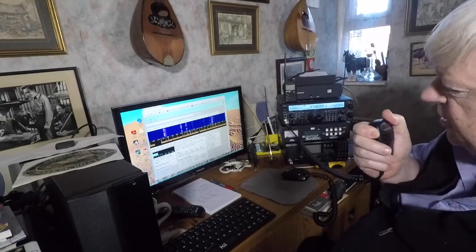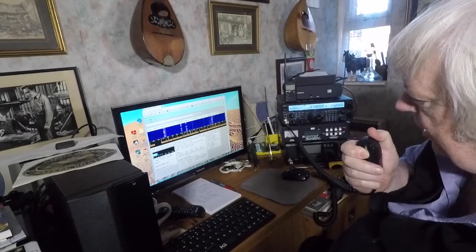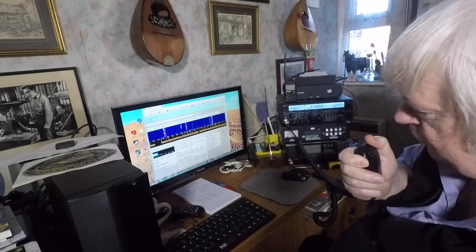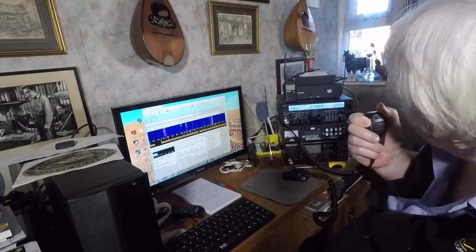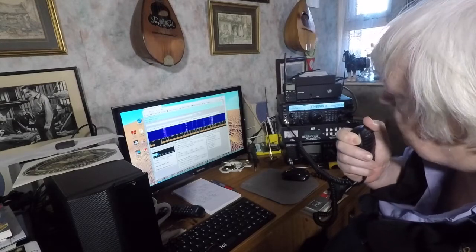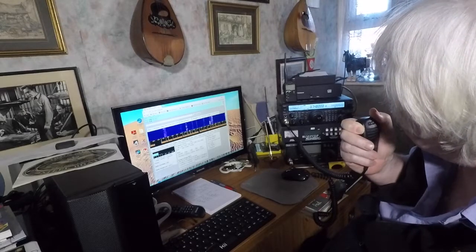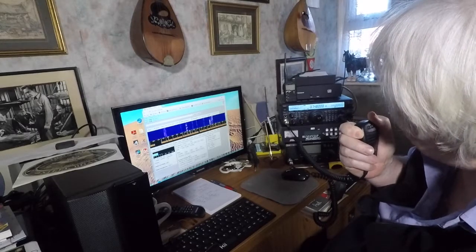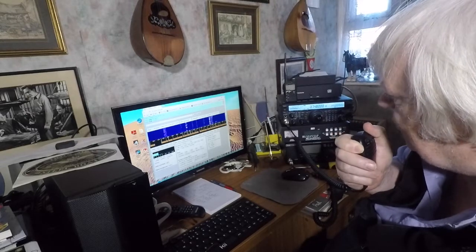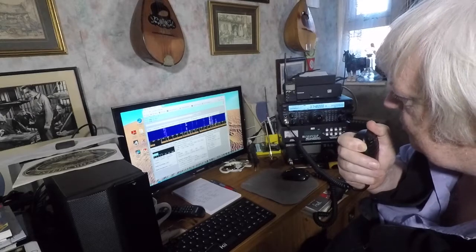MX1 BED, this is 2E0 PCJ returning. Yeah, good morning, Glenn, and good morning to everybody on frequency and all the shortwave listeners. We've got a lovely sunny sky here in Exeter. It was -4 first thing, but I'm not sure what it is now. It's probably up about 2 or 3. Anyway, my signal's not that good this morning, Glenn. MX1 BED, 2E0 PCJ, over.